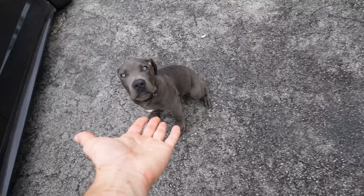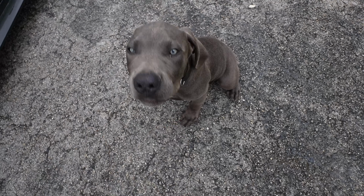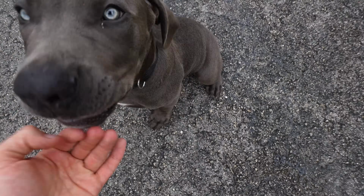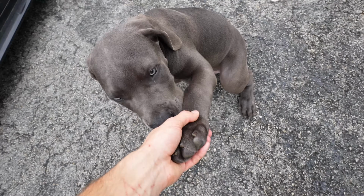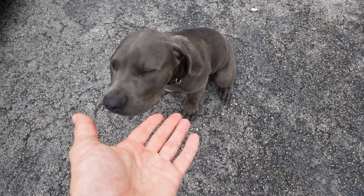We're also training little Thor to give us paw. So can we have your paw? He hasn't quite gotten it yet, but to get him to give us the paw, we ask for his paw, and then we actually grab his paw, and we pull it up, paw, and then we use the word paw. So he starts associating his paw with the word paw.